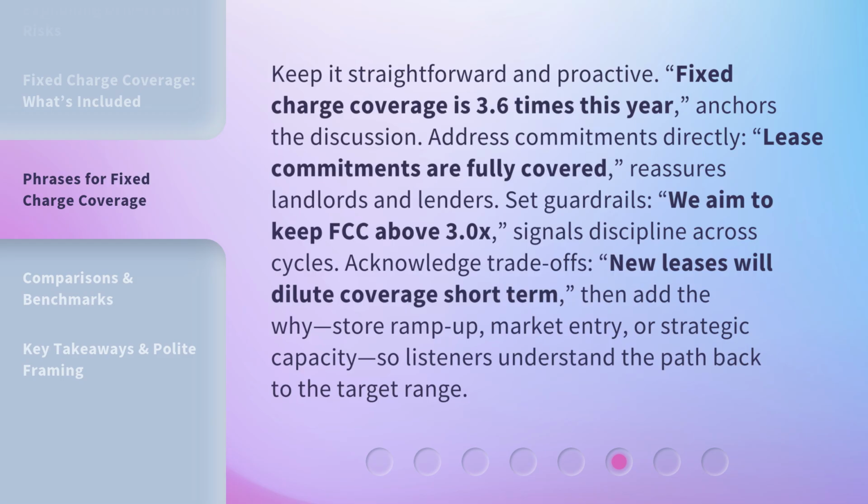Acknowledge trade-offs. "New leases will dilute coverage short-term." Then add the why, store ramp-up, market entry, or strategic capacity, so listeners understand the path back to the target range.